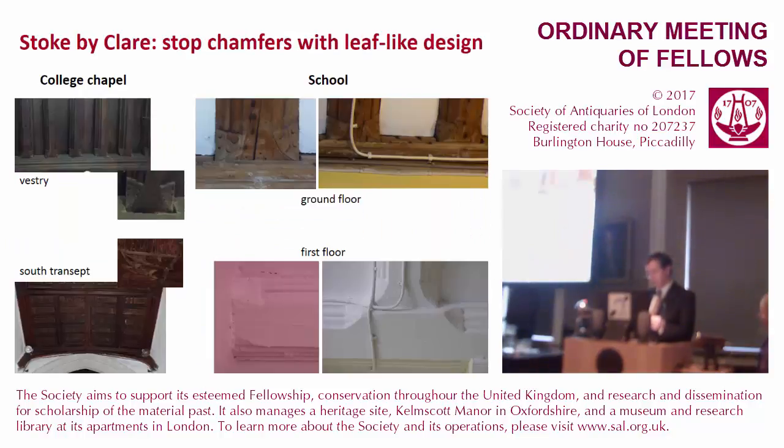On one of our return visits to Stoke by Clare, we were able to visit the college buildings there, now a school, in company with their consulting architect. In those parts of the college house that are documented to have been rebuilt under the wardenship of Matthew Parker, we saw that the same kind of moulded oak beams with leaf stop chamfers we had found in the vestry and other parts of the church.